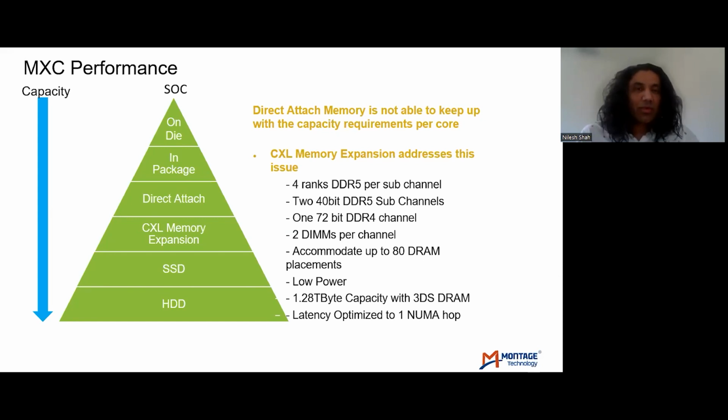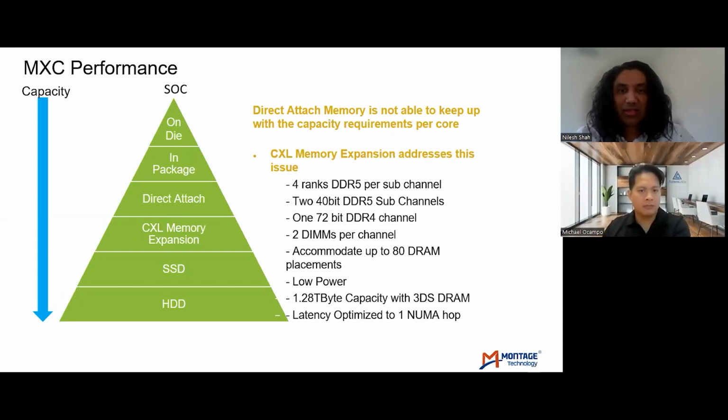Again, we've all seen this memory hierarchy pyramid, but just to re-emphasize the point, I won't dwell too much on it. Direct attached memory, as we know, is not able to keep up with the capacity requirements. So delivering these memory expansion solutions, accommodating a large number of DRAM chips and delivering this in a low power, high capacity format while still being within one NUMA hop to the processor, that's what the MXC controller is really delivering.